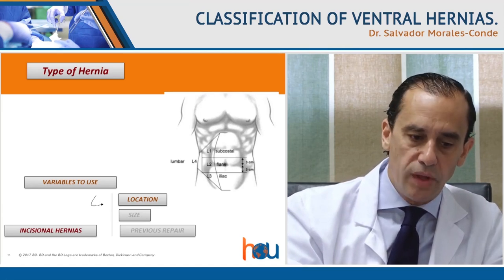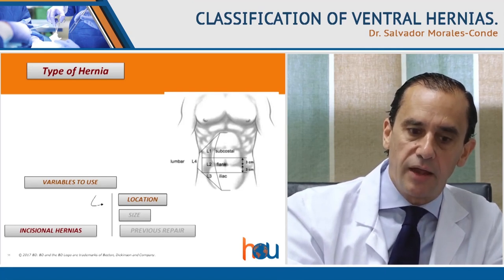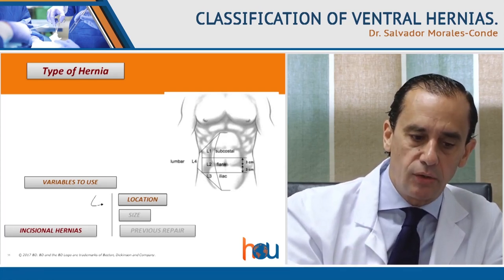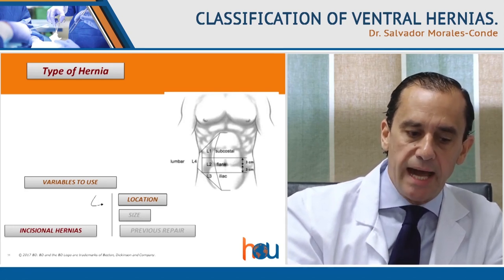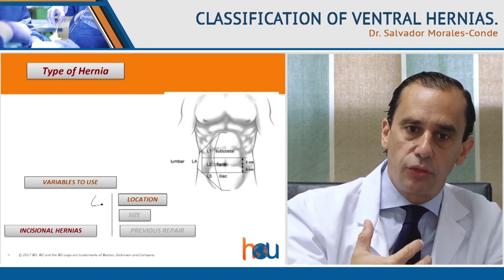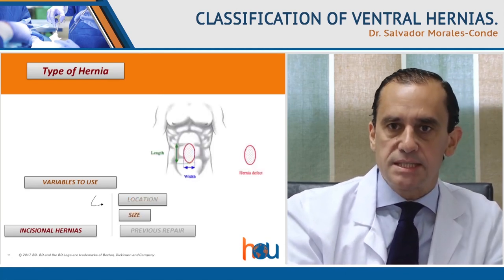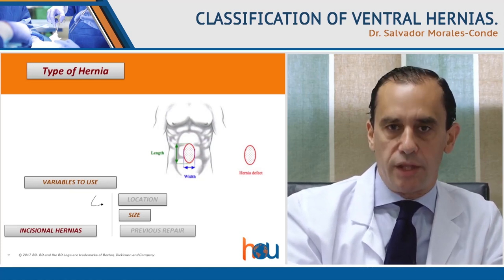In the lateral position, there were 4 territories, named L1, 2, 3, and 4. L1 was the subcostal area. L2 was the flank area, which means 3 centimeters above and below the umbilicus. That's the area that is included. L3 is the iliac area, and L4 was the lateral lumbar area. Regarding the size, the most important parameter to be used was the width.